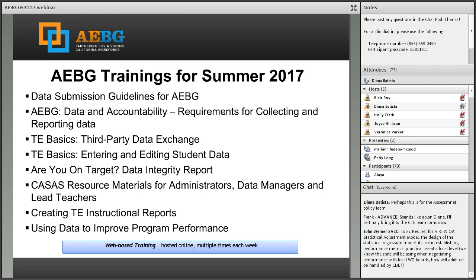There's a question, are you on target? Using your data integrity report, there'll be a training that will help you to analyze your data and go through your data integrity report and make sure that the information that you're reporting is in fact the best information for your agency, for your consortia.